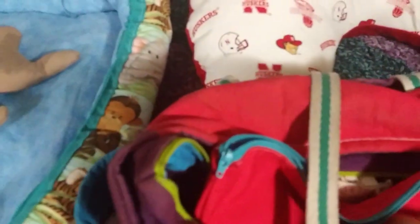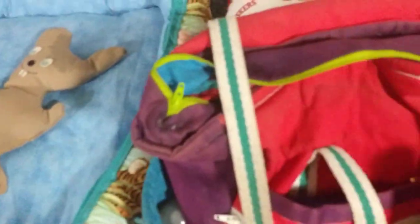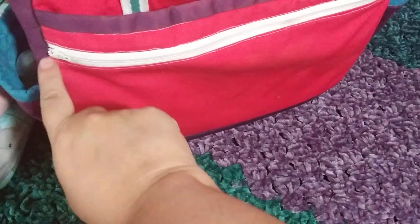Okay, so I'm going to turn the bag around before I show you the inside. I'm going to show you the back. So the back is, now, this is where I've changed it. I've added this zipper pocket in the back.